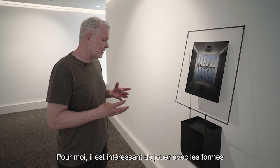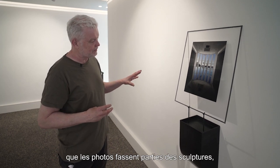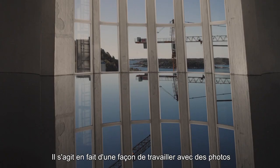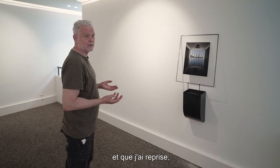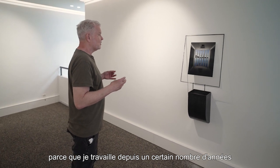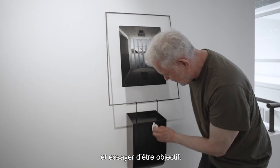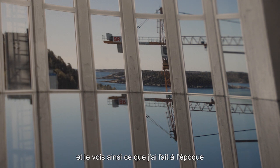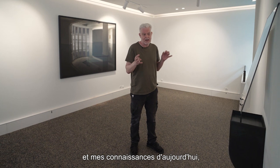So for me, it's interesting to play with forms and make the photos a part of a sculptural sort of composition. This is a way of working with photos which I started in the 90s, and I've taken up again, because now I've been working for quite a number of years, and now I can go back in my own history and try to be objective. It's not really possible to be objective towards your own work, but at least you can try. And I see what did I do at that time which was worthwhile, and hopefully with my experience and knowledge of today, I can better myself.